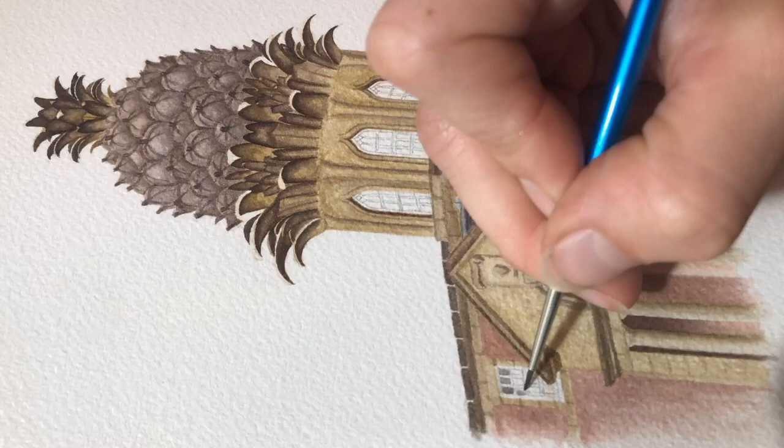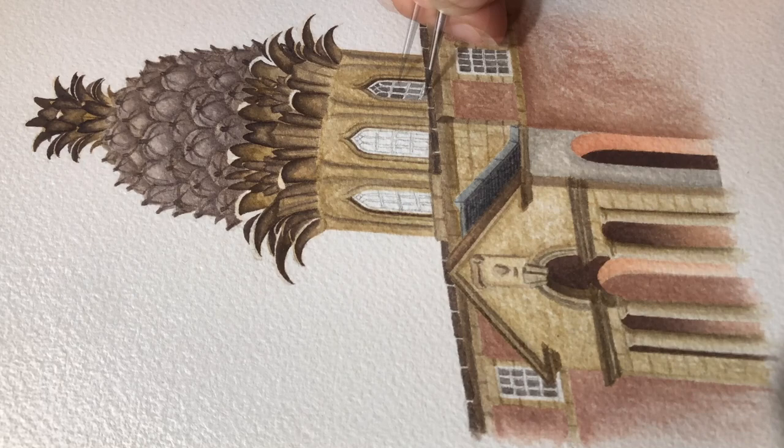Like with the croft cottage that I painted from the Isle of Skye, this piece didn't really come together until I did the window panes. Now it really starts to look like a building.